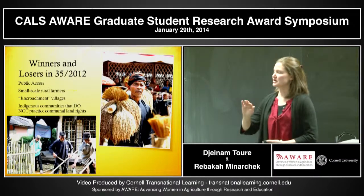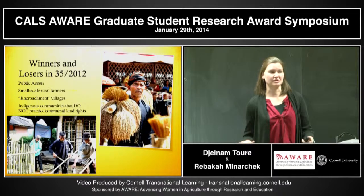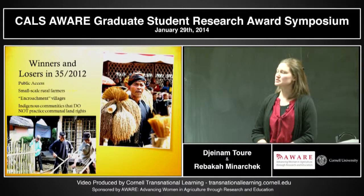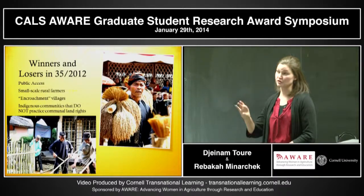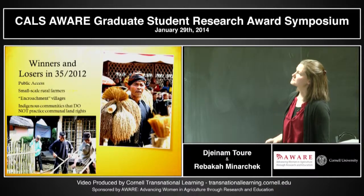Also, like I said, this main framework has been for communal land rights. And so there's this idea of what it means to be an indigenous community, and that generally includes communal land rights. So what about indigenous communities that do not practice communal land rights, especially as you see happening with individual use rights in this third zone of the community? I'm excited to go back and explore some of these issues.